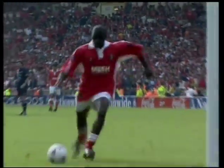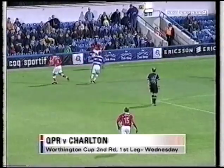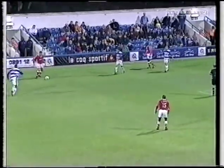Oh, dear. Perez looks at him, can't believe it. And of all the penalties, maybe this wasn't the best. Well, it's a goal, but look at that. Just getting a little bit of loft on the ball, taking it past the keeper. Rolls on. Charlton the better team throughout.